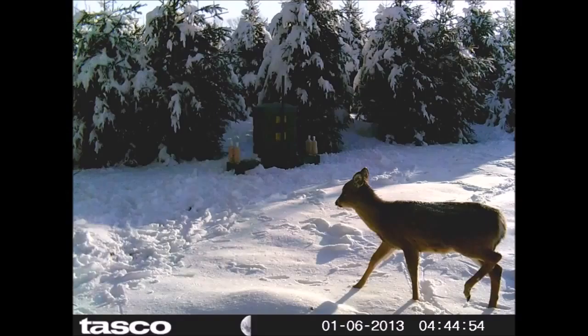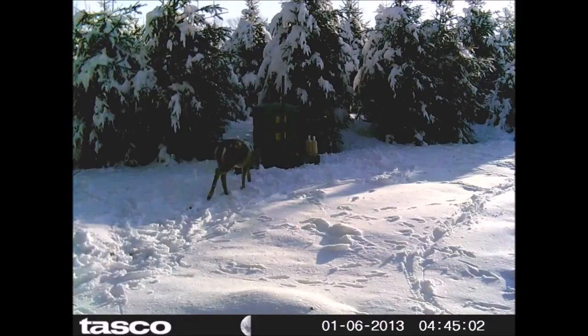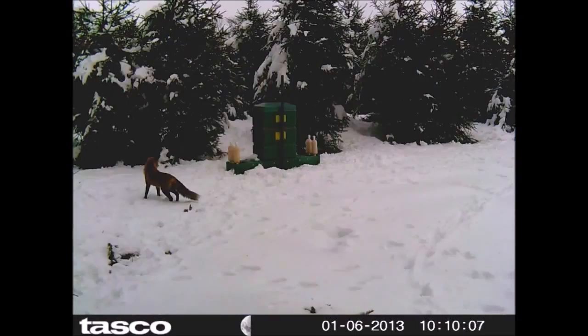You too, if you have a property and have deer, should have this feeder. And it is legal to use in an area where you're hunting, but you do have to go through, if you're in Pennsylvania, the Game Commission and get a permit for having the deer tick feeder on your site. And then hunters can hunt by it. But you have to have a hunting license.